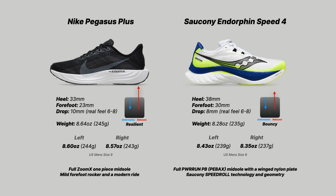So with the Nike Pegasus Plus and the Saucony Endorphin Speed 4, as you can see from a spec standpoint, there are some similarities. Now the stack height is much higher at 38/30 in the Endorphin Speed 4 than the Pegasus Plus. And I will say that on foot, you do feel that extra stack height, especially in the heel. The drop in the Pegasus Plus is 10 mil. The drop in the Endorphin Speed 4 is 8 mil. But I will say the Pegasus Plus feels flatter than the Endorphin Speed 4.